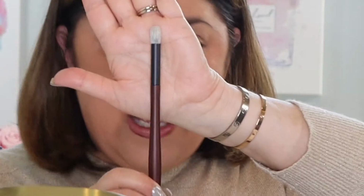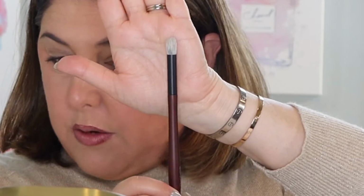So we're going to start off here. Let's do two different eye looks. And I am going to be using and wiping off my brushes a lot, but I would like to start with the T3. This is the crease, blend, and lay down brush of all of them. And it's $51 after I said I wasn't going to say the price. And I'm going to go in.